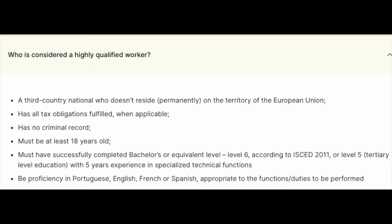So who is considered a highly qualified worker? A highly qualified worker in this case is a third country national who doesn't reside permanently on the territory of the European Union, first of all, has all tax obligations fulfilled when applicable, has no criminal record, is at least 18 years of age, has successfully completed a bachelor's degree or an equivalent level, which is considered level 6, or level 5 tertiary level education, and also has 5 years of experience in a specialized technical function. You also need to be proficient in either Portuguese, English, French, or Spanish, any language that is appropriate to the functions or duties you would be performing in your job.